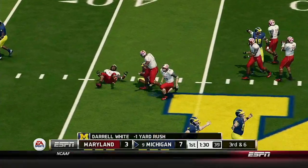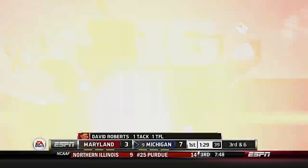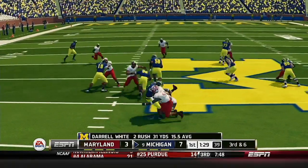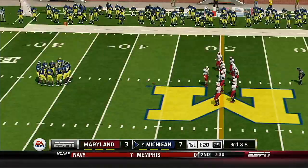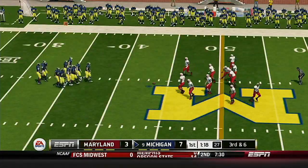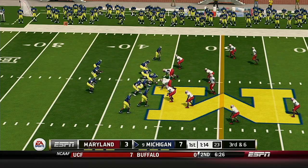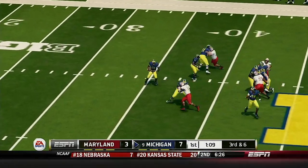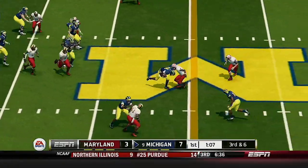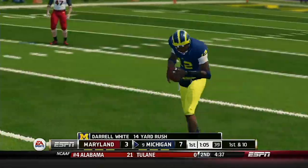They'll bring him down right around the 44-yard line. No gain on the play. That'll bring up 3rd and 6. Larry. Let's go. Here we got Mike. 53. He's on the run. He dives, and he'll be marked down.